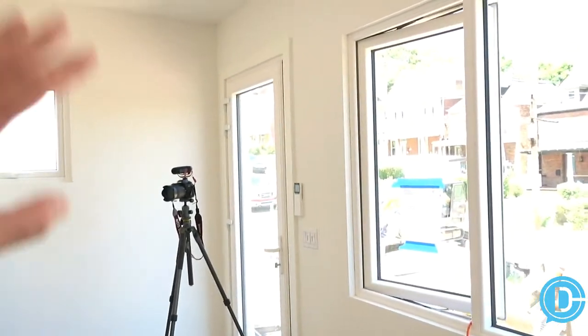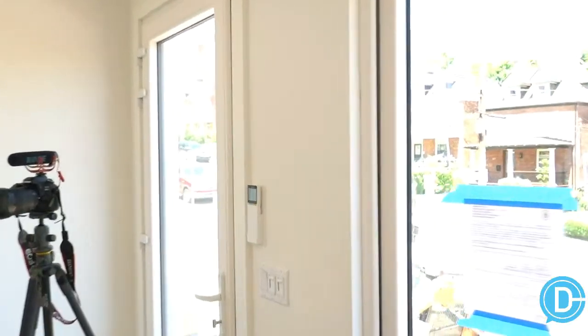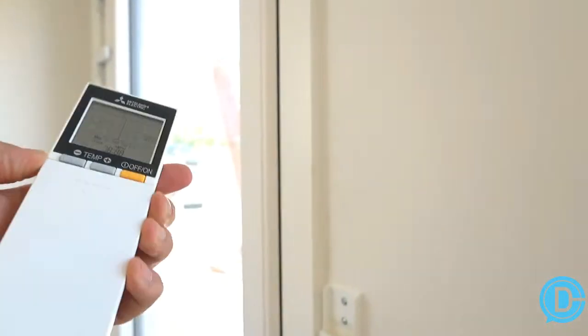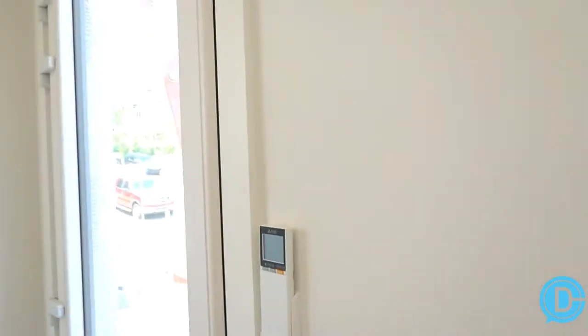It is. These doors, these windows, all installed at the manufacturing plant. These switches installed at the manufacturing plant. The mini split, this is kind of cool, right? It's the remote control for it, and I think this whole thing pops down. I'm not gonna fudge with it while I have you guys live on camera right now.